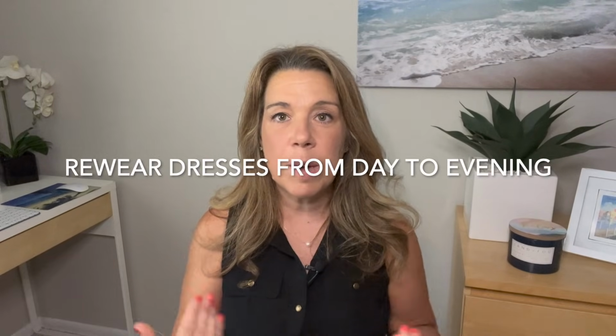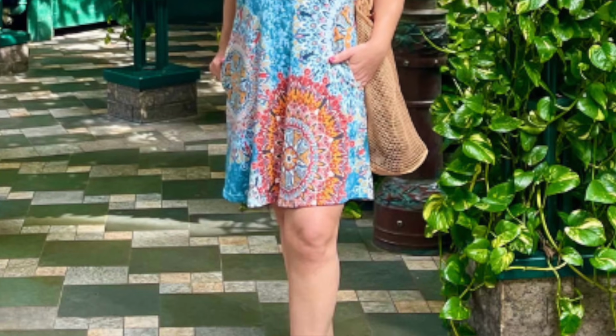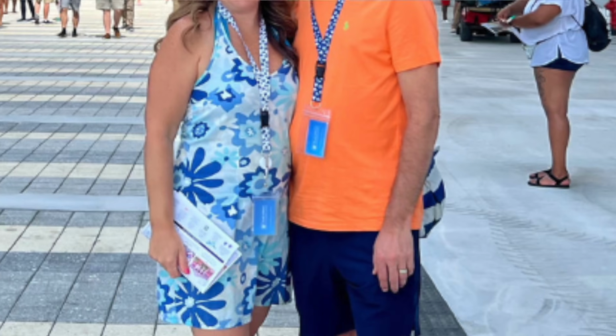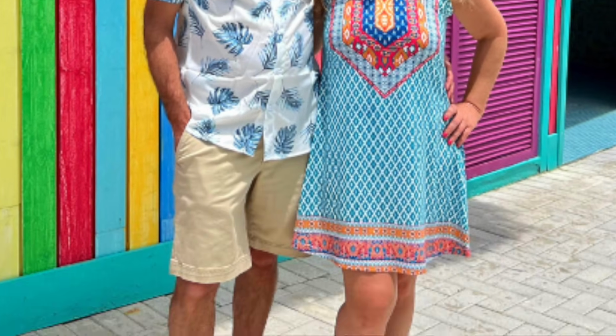Number 3, if you like to wear sundresses, and personally I really do, I'm just so much more comfortable in dresses than I am in pants or even shorts, so I tend to wear them. But you can absolutely rewear these sundresses that you wear during the day. Oftentimes you can wear them at night as well. Just change them up a little bit.